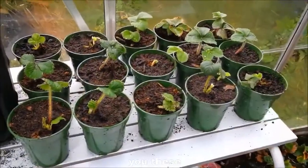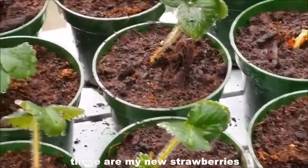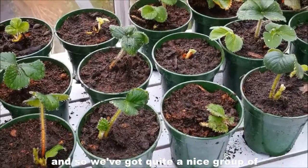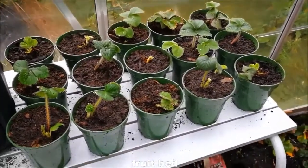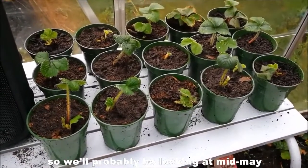I did want to show you these. These are my new strawberries, which I have taken from the runners of the old plants last year. And so we've got quite a nice group of 15 plants there, and they should be going out into the fruit bed. I'll wait till the last frost has gone, so we'll probably be looking at mid-May to get those outside.